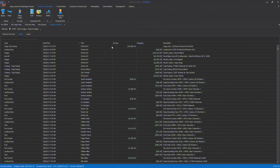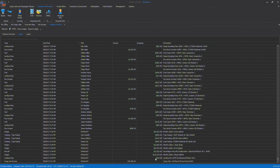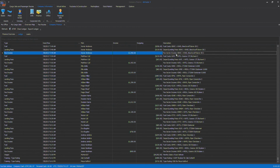Just check real quick. Ledger. And all that money. These are messed up dates. 5/28/16, that's when we originally started. Here we go. This is a little better because it'll actually tell you in the Baron. It's kind of weird. I don't see the Baron yet. Beechcraft Baron 58. Income. All right.